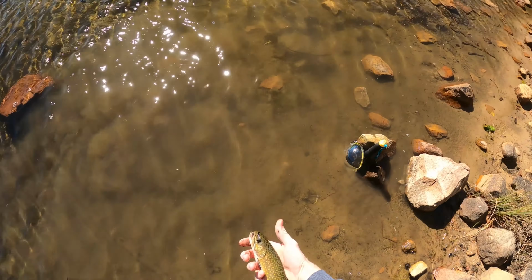Look at the color. I mean, these are the prettiest fish I've ever seen. Look at that. Woo. I mean, they're right up there with those greenback cutthroats out in the Rocky Mountains. What a fish. Greenback.